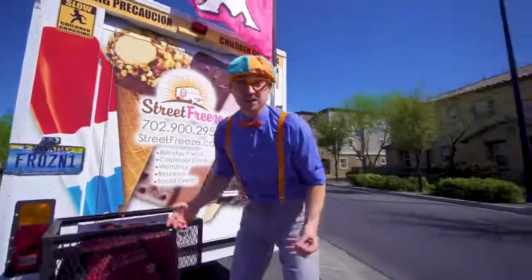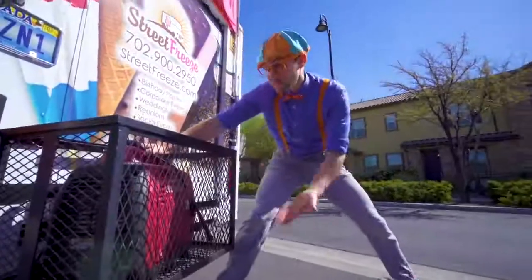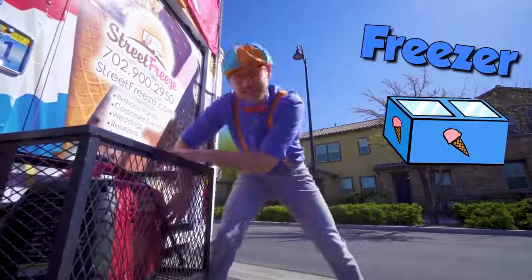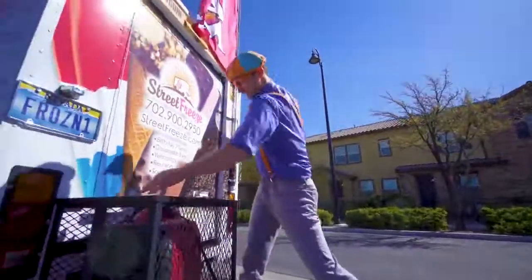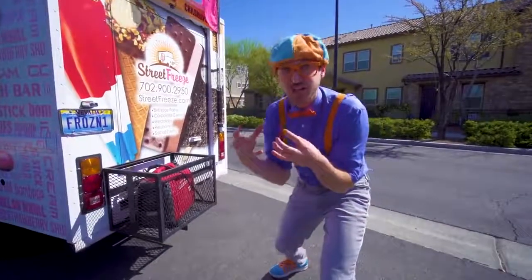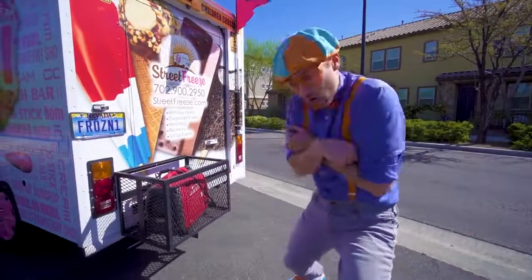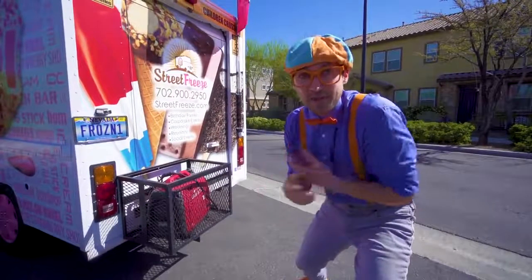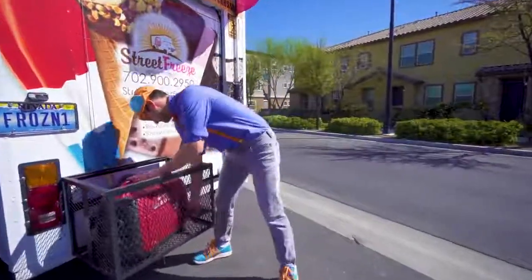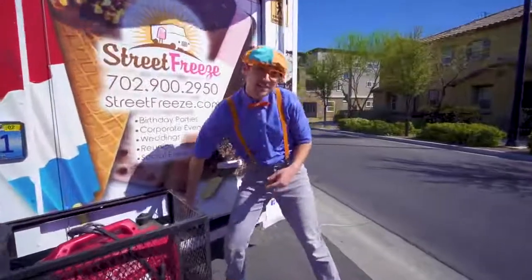Woo! All right, now let's hop in the back and serve some ice cream. But first, we need to turn on the generator. This is what provides power to the freezer. Let's turn it on. Whoa! It's like a mini engine that produces power to keep the freezer really cold. But the freezer's already cold, so we can turn it off. All right, let's hop in the back and serve some ice cream.